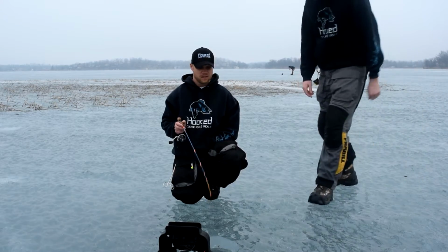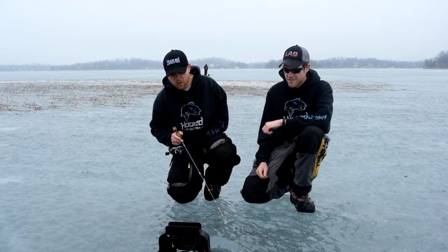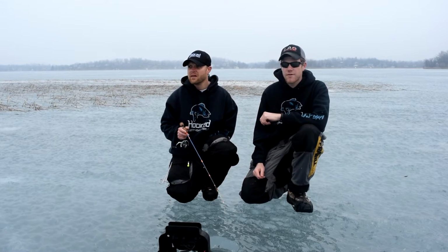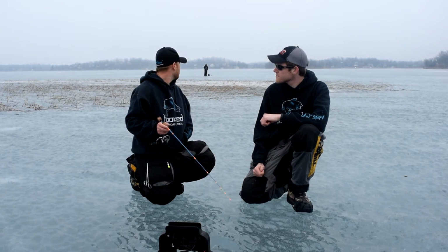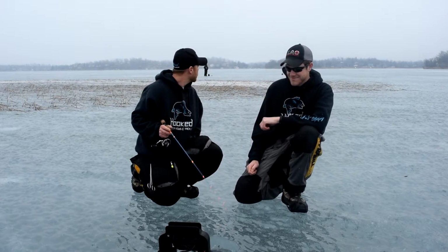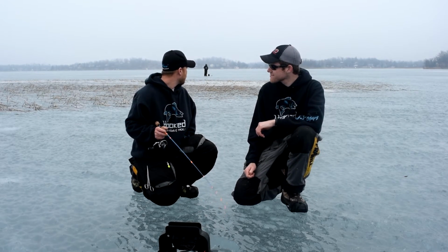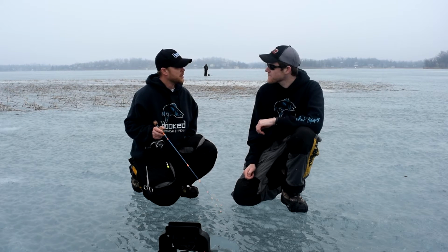Seeing anything down there? I've had a couple marks here. I've been busy punching some holes all the way around this weed bed here. I know Kent and Drew have been out there poking away, and they've been pretty eager to get out there. It's been a decent morning so far. We just got out here a little while ago and are looking forward to getting on some bluegills.